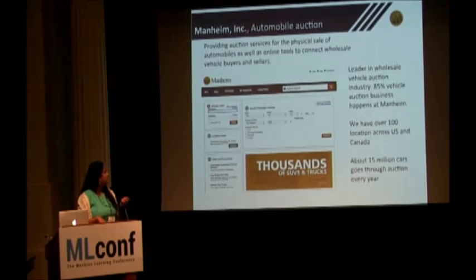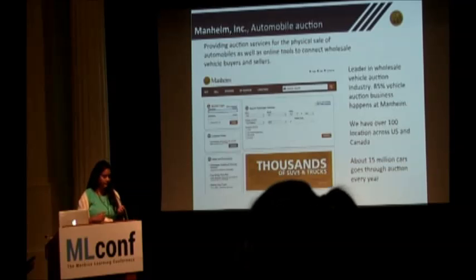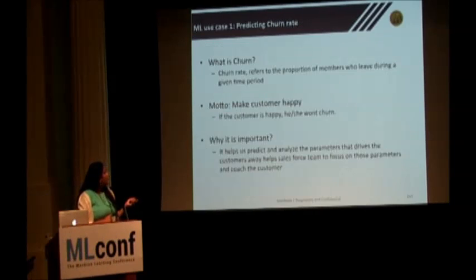This is interesting. It's a member-based industry, so you have to actually be a member. You have to pay money so that you can come there, either to the physical auction or to an online auction. It's a membership-based industry.